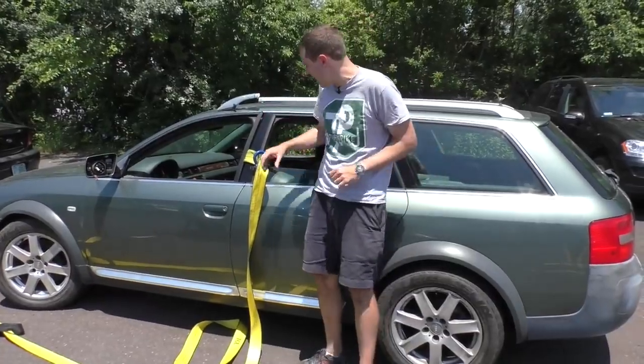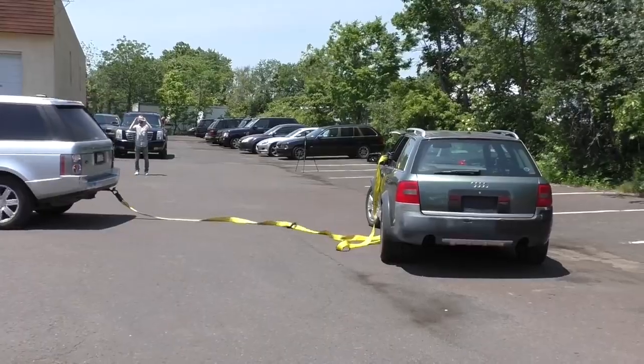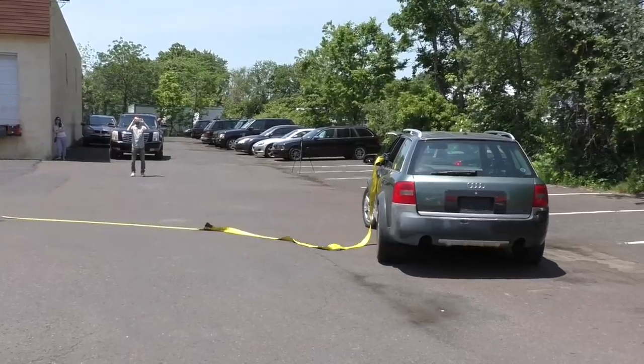Now we've tried a different method. I've wrapped the tow strap around the B pillar and I'm going to pull it from here. Let's see what happens. Once again, I secured the tow strap, I backed into place, and I began the test.